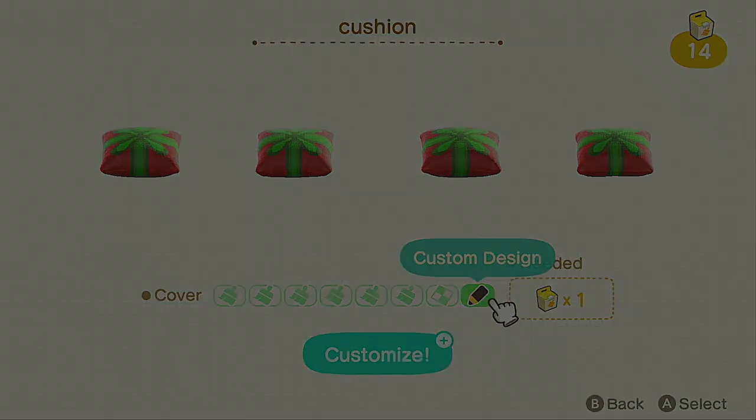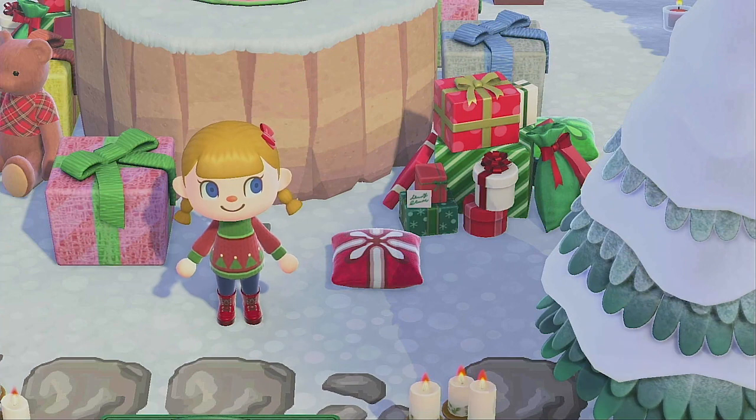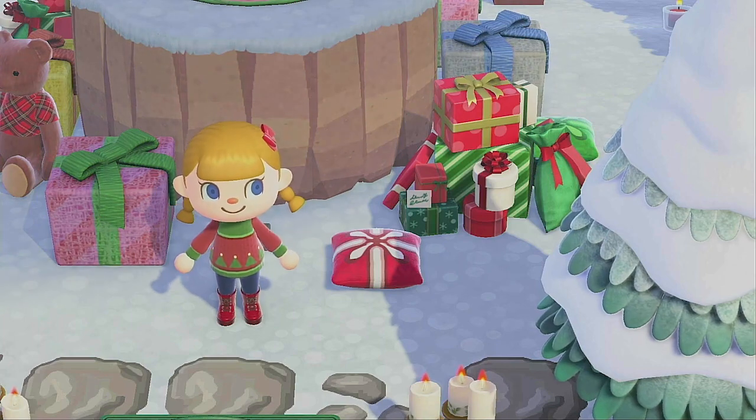Here I'm using the present one. I have several present patterns that I use to customize these, and I feel like it was a wonderful way to create additional gift wrapping sizes, but there are other places in the island where a cushion is a great way to put a little bit of custom design in a perfect small spot.